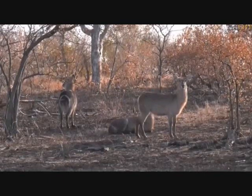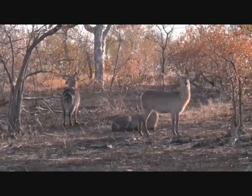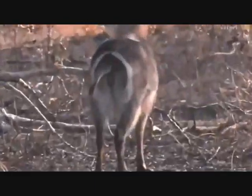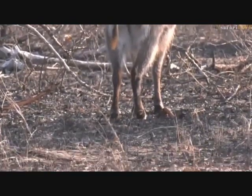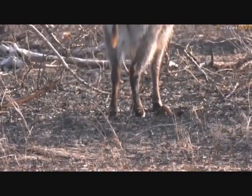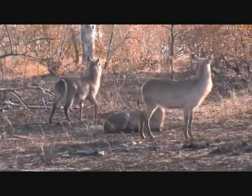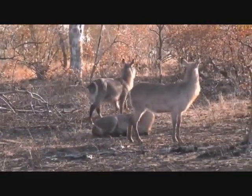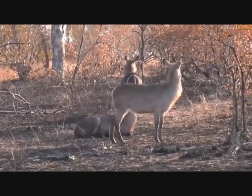It's these waterbuck urinating, and the sound is actually quite loud. That was amazing. The urine falling on the dry and dead leaves and the grass over there. And that's what it was. That's amazing. It was actually quite loud. It sounded like something moving through some dry branches.